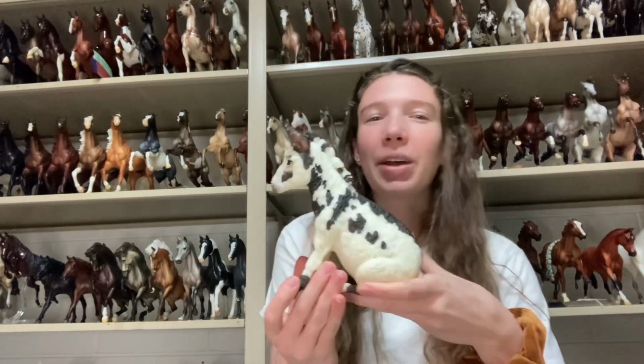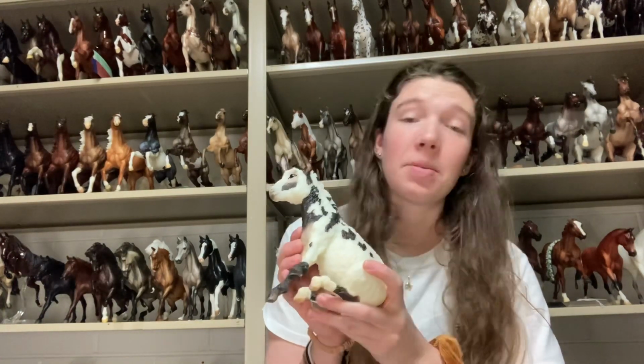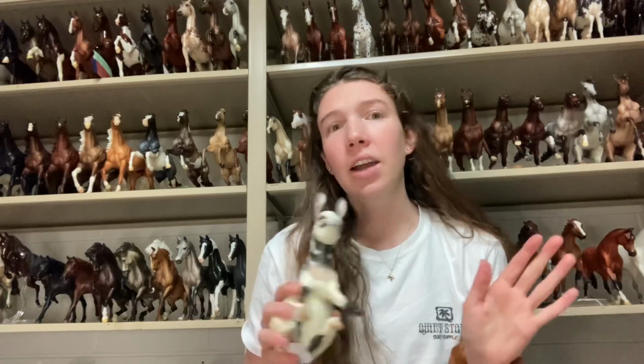I think I like him better than Oliver, who's released on this mold, so I'm very happy. Just a cute little donkey. He's kind of hard to find now, so I'm happy that I don't have to look for him anymore. And he was one of the top 5 models I wanted to get this year, and I got another one of my top 5s that I wanted this year as well.